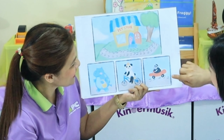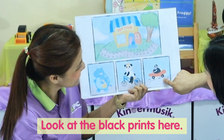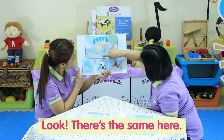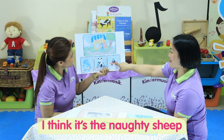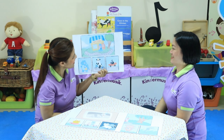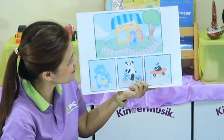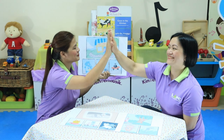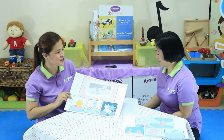It's a sheep. Mommy, look at the black prints here. I think these are the tire prints. And look, they're the same here. I think it's the naughty sheep that took the bunnies. Yes, that's right, sweetheart. It's a naughty sheep, right? And look at these black prints. How smart of you, sweetheart. Can you give me a high five? Here's another story.